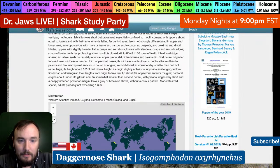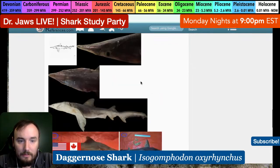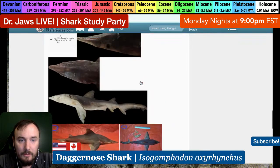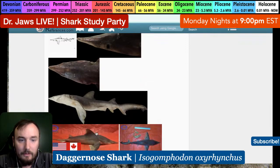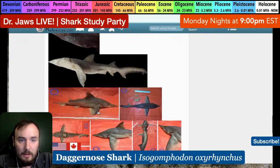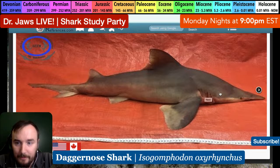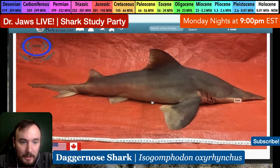Let's see, any more images? A couple. Okay, yeah, these might be kind of interesting, because let's see how recent this one is. That might be a recently landed specimen. It looks a little bit chunkier, and it's kind of amazing, see how flat the snout lies against the ground. So this one actually might be recently caught.